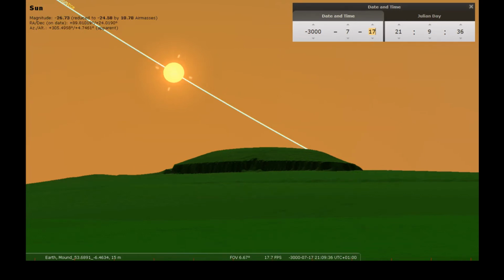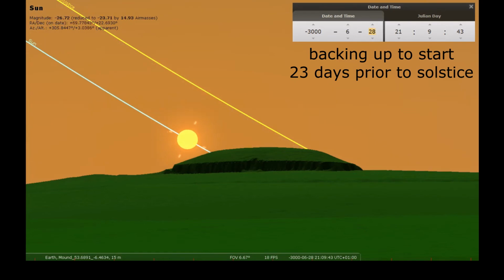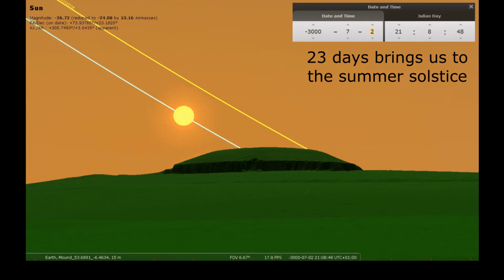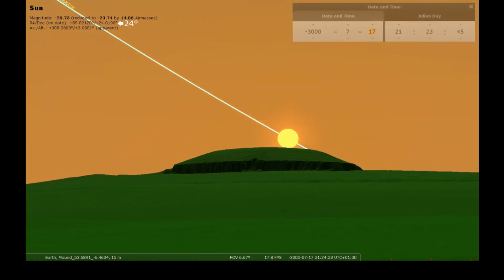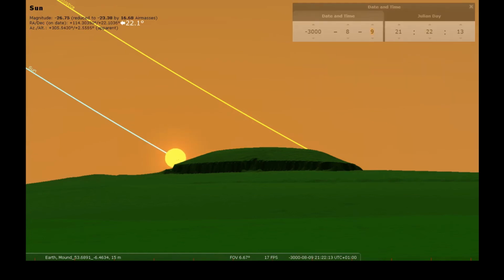We're going to use the 17th as our base of reference. And then we'll come forward 23 days. And again, we have the sun on the right of the mound. And then moving forward 23 days, again, at the declination of about 22.1 degrees, we have the sun setting into the left of the mound.